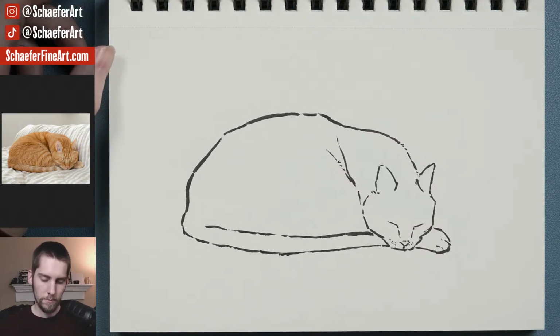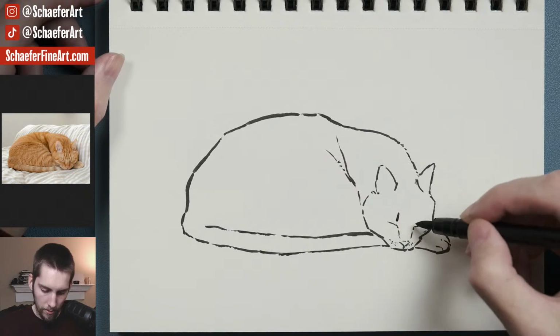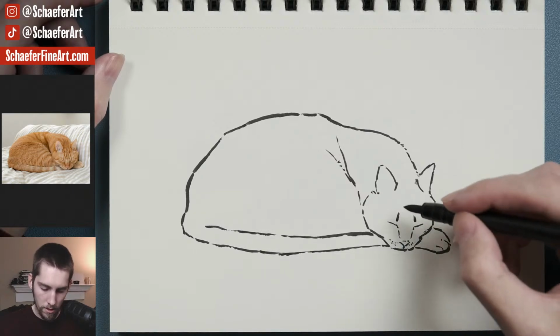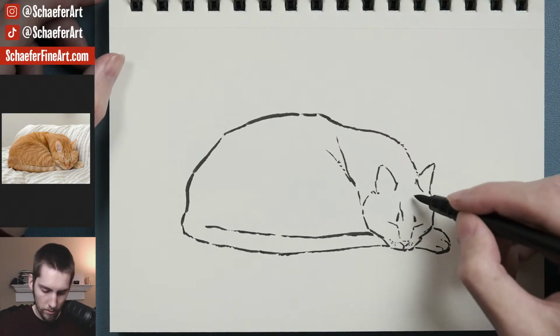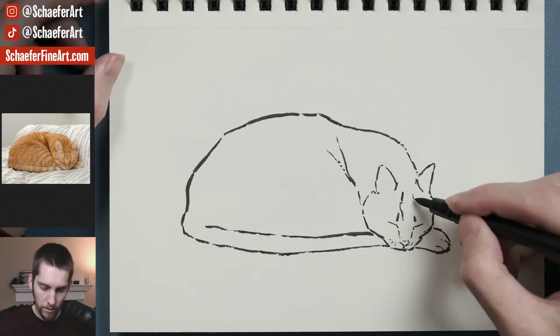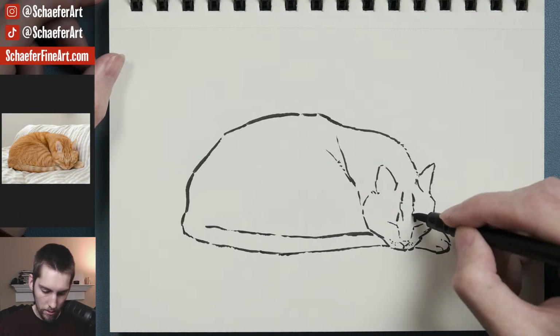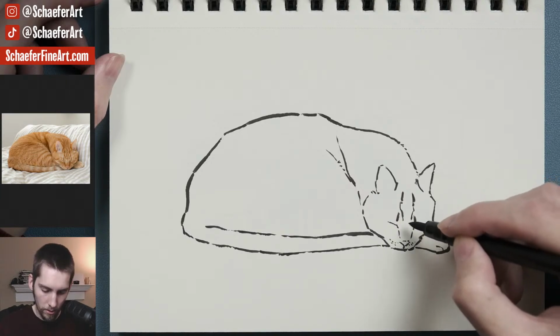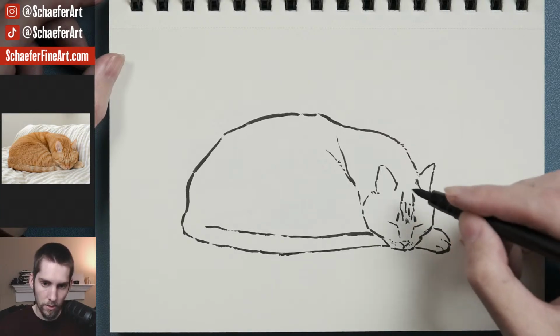Perfect. So what I like to add are these marks here, and then these kind of marks coming down. These marks on the head really help bring focus and distinguish the type of cat, so to speak.